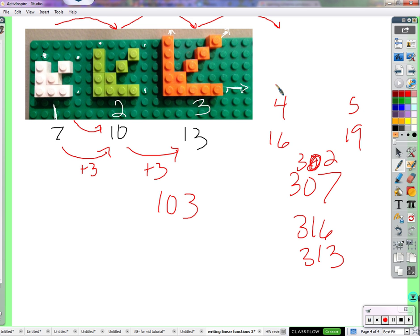Okay. So let's say we want to go to figure 10. How many steps do I have to take? 9. Explain why. You said it was 3 steps to 4, so why would it be 9 steps to 10? Because it's going up 1 every time. Okay. So you're already at 1, you go up 9, you're at 10.